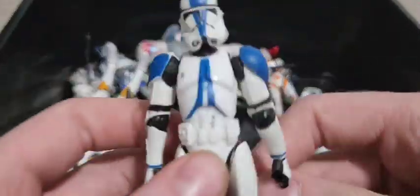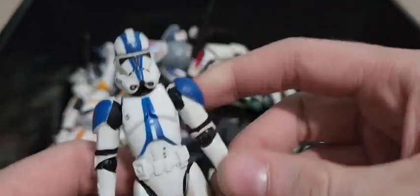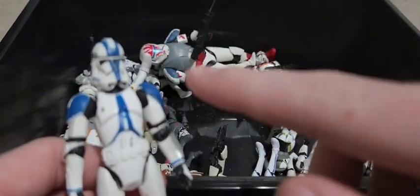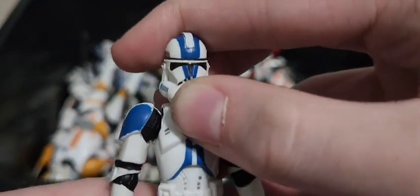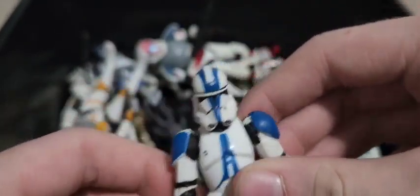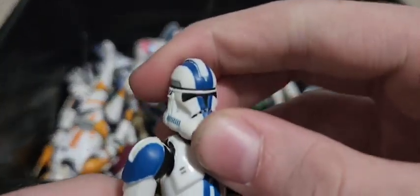There's my other 501st Trooper from Revenge of the Sith. Really like this guy. I just call him Commander Bo. If you guys know who Commander Bo is, then you are an absolute Chad. Because Commander Bo was in like one comic book and he only got one toy. So yeah, if you know who Commander Bo is, you are an absolute legend and a Chad, and you are awesome.